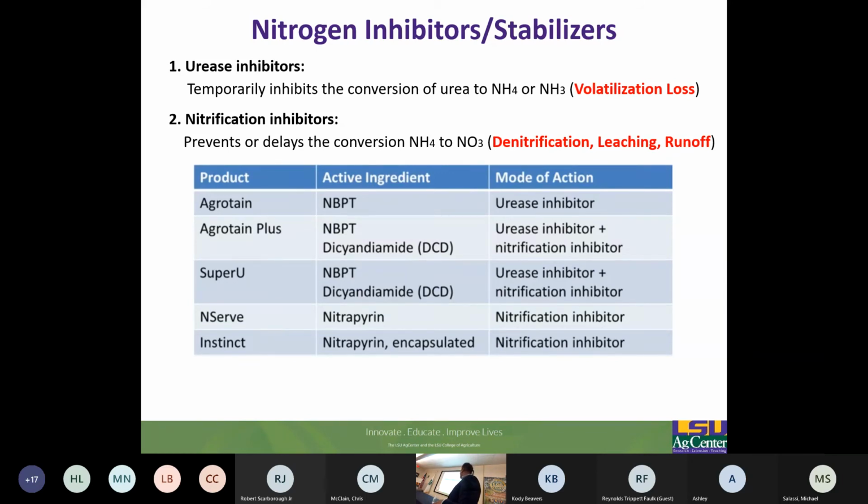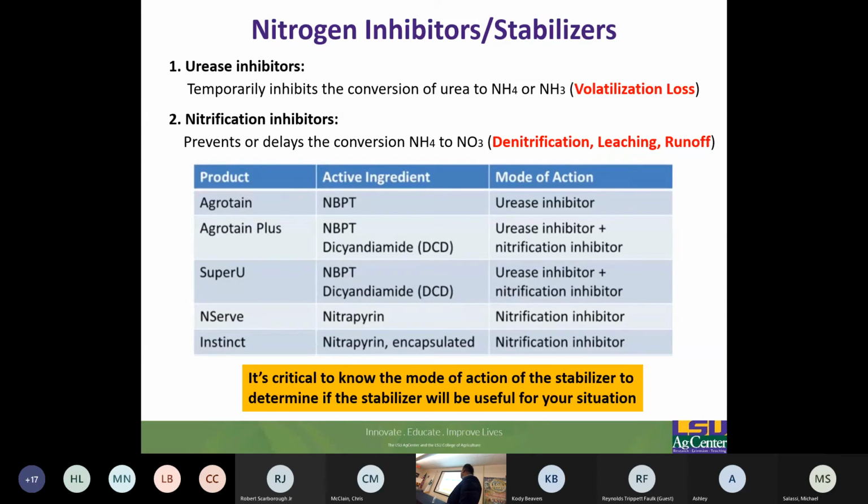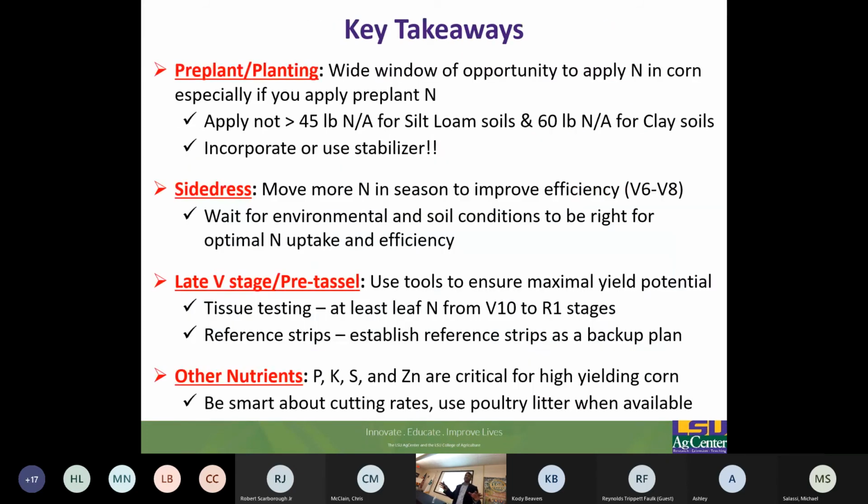You understand the mode of action, there is lots of product. It's not an exhaustive list. There is probably another 15 products in the market. So it is critical to know the mode of action and when to use and why to use, right? So what are the key take-home messages we are getting?